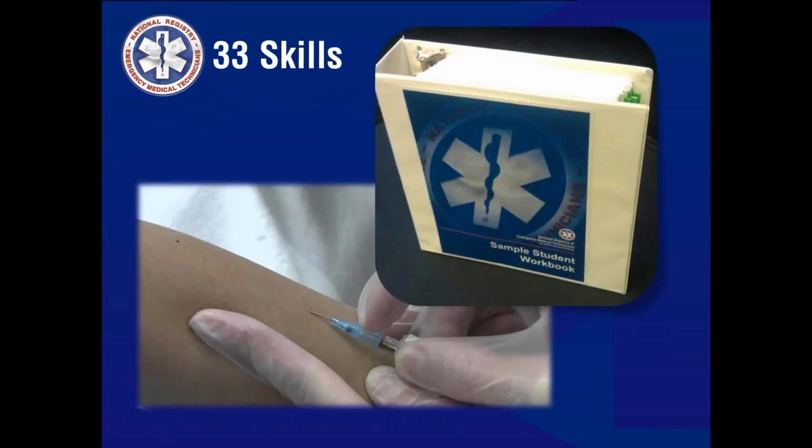So the 33 skills. If you look in our portfolio manual, and you look in Appendix C, there are the 33 skills that we ask that all students have in their portfolio. Now, there's many programs that have more than those 33 skills. And if your students are doing more than those 33 skills, good. You don't have to just do our 33 skills. We're looking for documentation that at a minimum, you've done the 33 skills that we asked for.